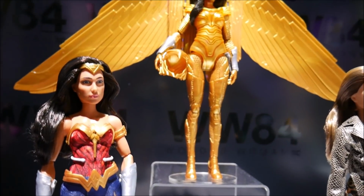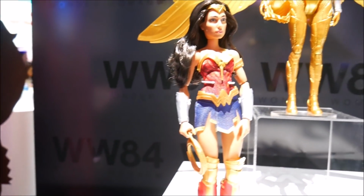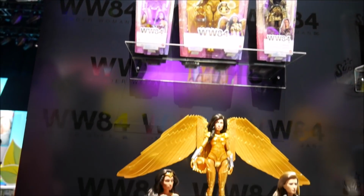We also have her in her gold form, if you want to call it that, and then her in her standard outfit. There are three in this series, and like I said, I'm interested to see what you guys have to say about the new Wonder Woman dolls.